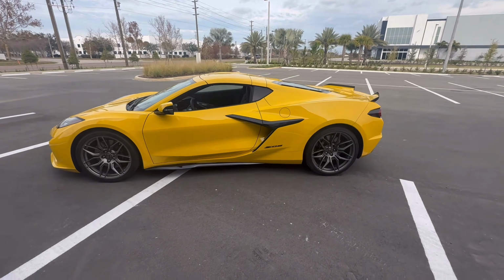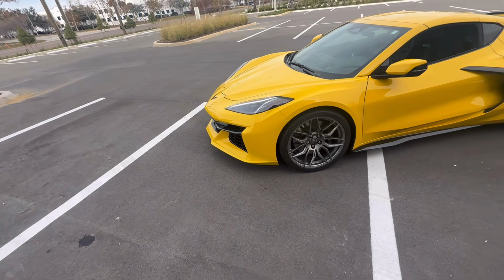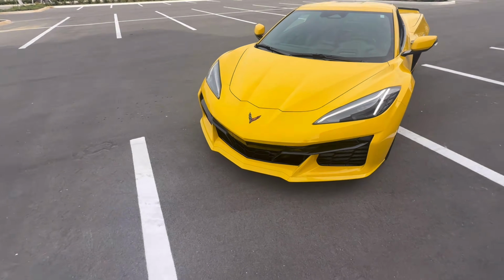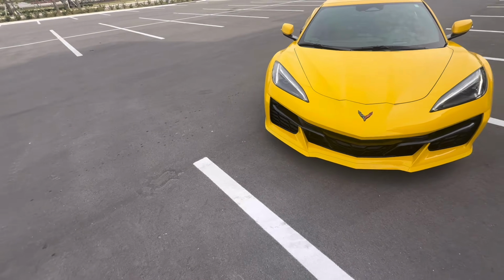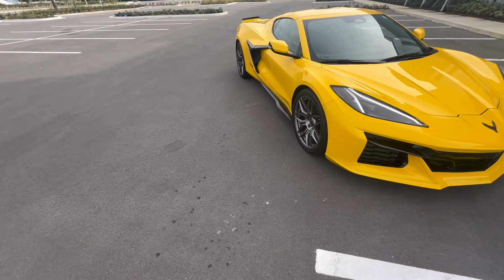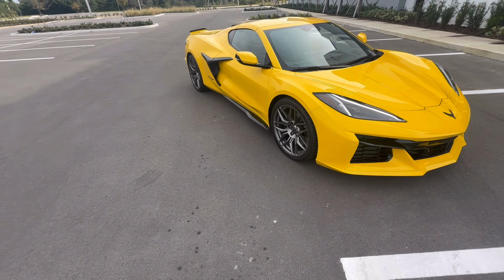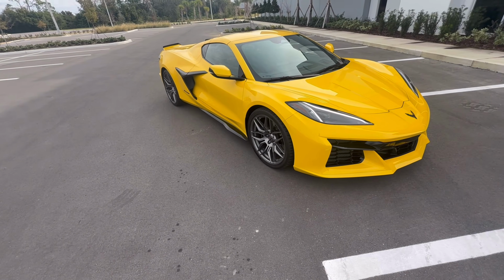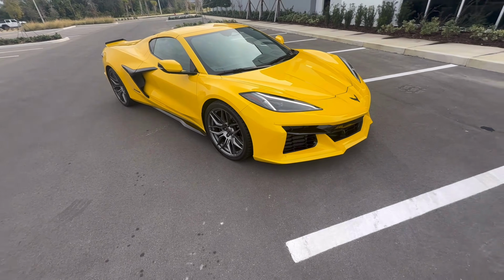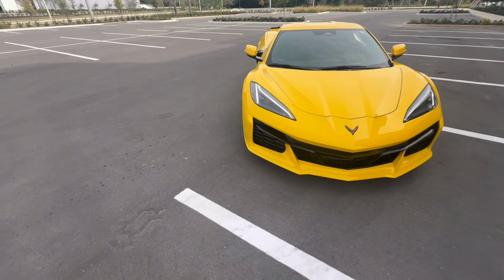They sound amazing. As you know, it has the flat plane crank V8, 5.5 liter, I believe. Yeah, I believe it's a 5.5. Some people complain about it not having a lot of torque. I like it. It's a high revving engine, obviously. These types of cars are made for the road course. You know what I mean? It's made for high revs and the higher RPM performance that you're getting out of the engine. So you're not really going to get that bottom end torque.